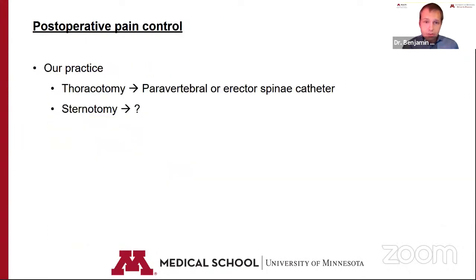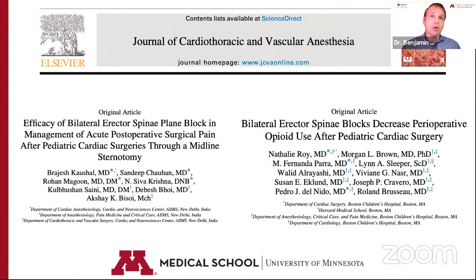So in our institution, our practice, as I mentioned, for thoracotomy, paravertebral or erector spinae catheters, and sternotomy is in flux right now. We're just starting to trial some of those approaches and see what the benefits for our patients are. And to support this with a little bit of evidence, there is very limited evidence for the pediatric population.